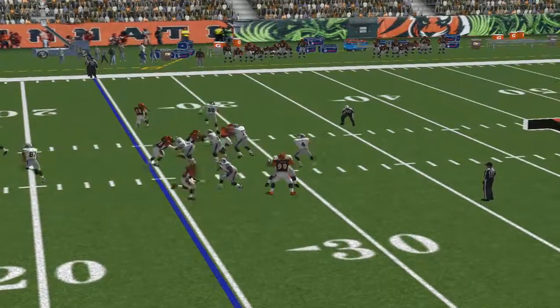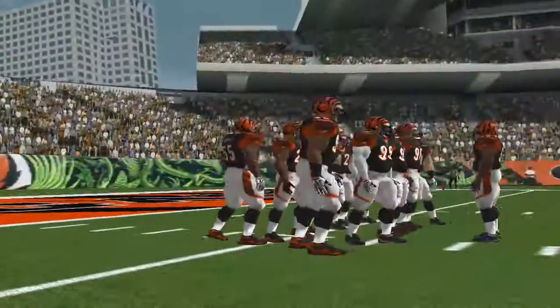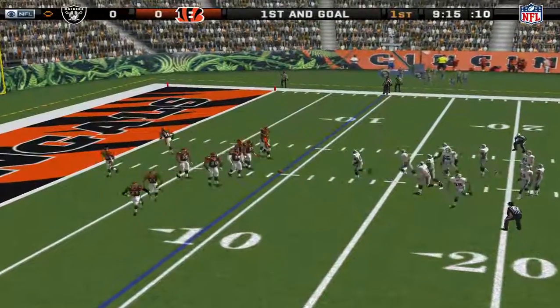They'll pass on first down. Throwing. And it's complete. They get the first down on the reception. 15-yard gain on that hookup. This drive is 9 yards away from a touchdown.